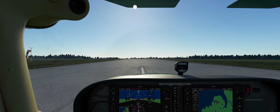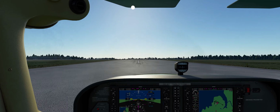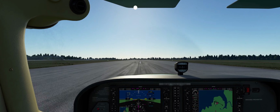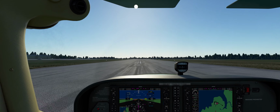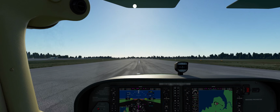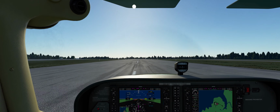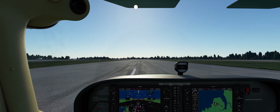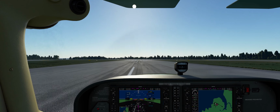So there you go, folks. That's what an RNAV approach looks like. This is about as simple as it gets. No tuning radio frequencies, no changing the CDI to anything. You just keep it on your GPS and let it do its thing. You just have to be mindful about coming into the approach at the right altitudes in order to capture your glide slope correctly.